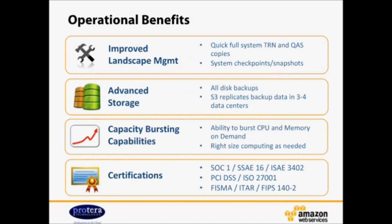The first part is the improved landscape management. Again, we go back to that core functionality of the AWS platform where it can quickly do system copies. We can quickly do a milestone of production and snap that off, and we'll have that for a restore just in case or more testing. We can do that within minutes.